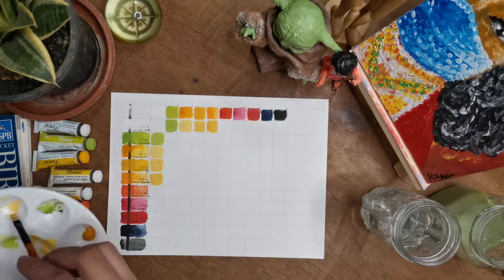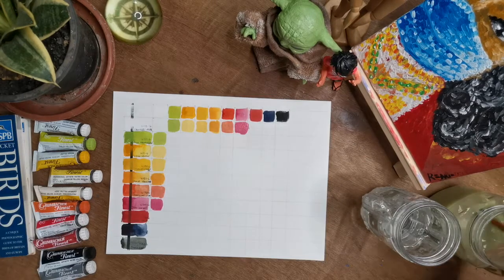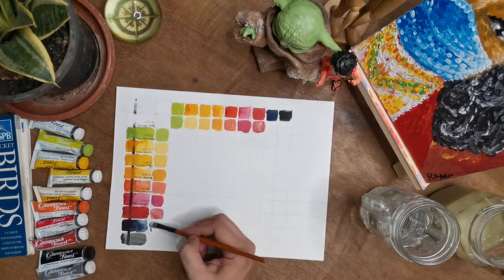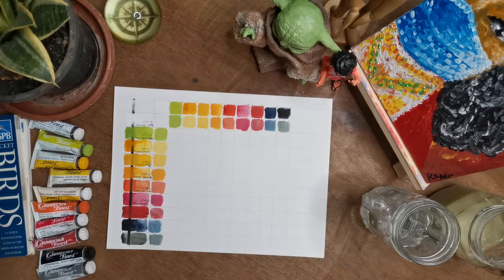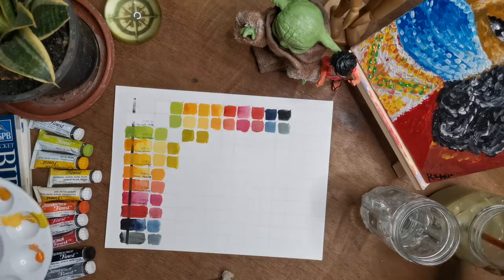Now, the main reason I'm doing this swatching and color chart is because most of the artists here on YouTube are doing this when they buy new sets of paints. But seriously, I actually was eager to know what colors I may be able to produce if I mix these few colors that I got. Luckily, I was pretty much happy and satisfied with the outcome.